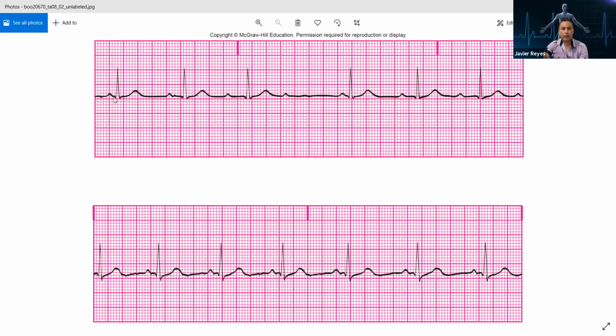So again, in this dysrhythmia, first degree AV block, the only characteristic is the prolonged PR interval. So let's look at the second one. So let's look at this one over here. If you look at this one, you may see 1, 2, 3, 4, 5, maybe 6 little squares. So this one is a little bit beyond the parameter.